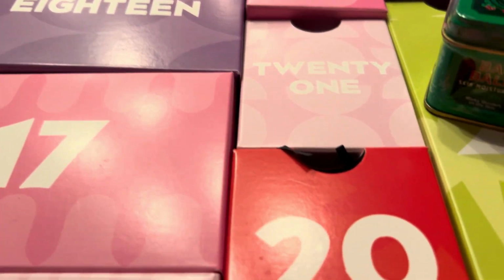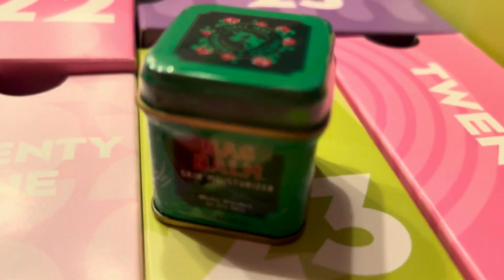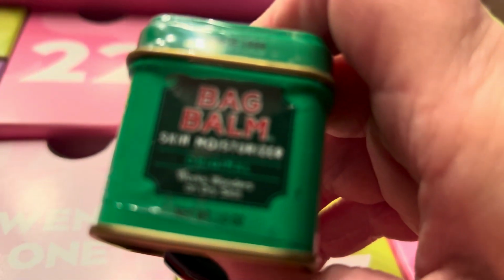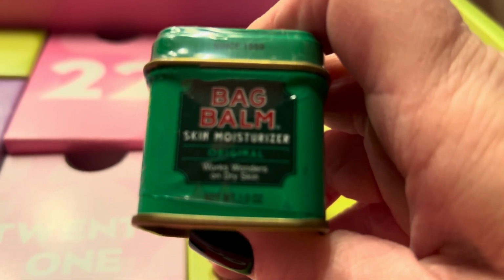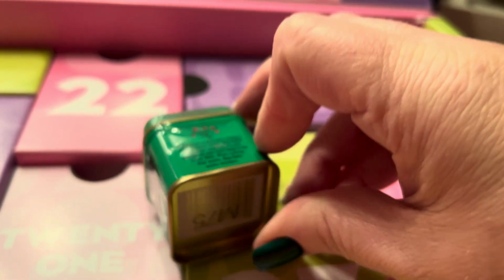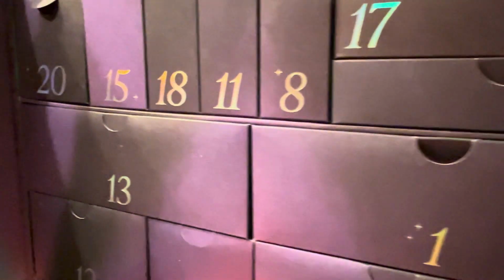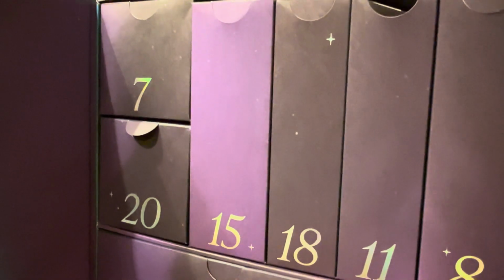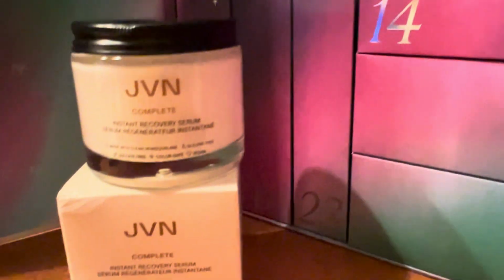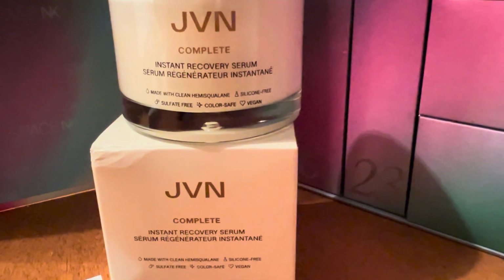The Ipsy calendar number 20 is the bag balm. Look how cute that little tin is. And there is the label so you can see it. Skin moisturizer. Original. And the Space NK, there's 20 way near the top. And here is today's product, JVN Complete Instant Recovery Serum.